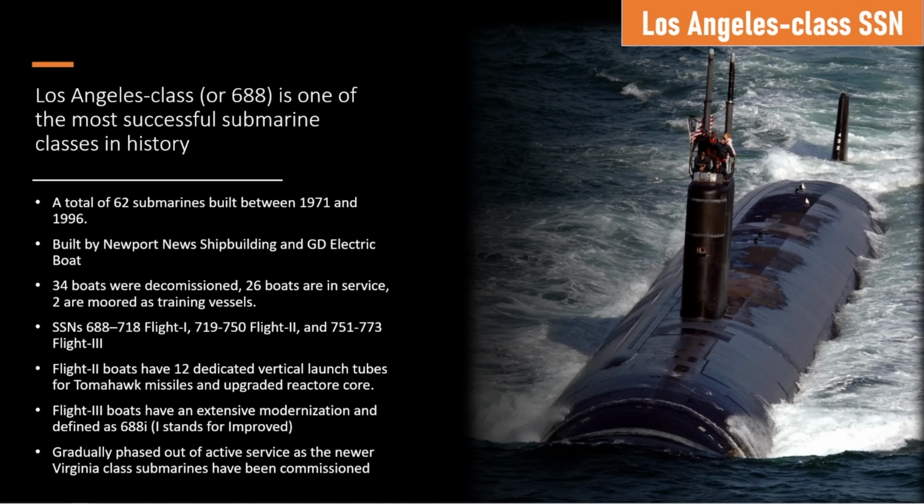They made a total of 62 of the 688 class, flights 1, 2, and 3, between 1971 and 1996. They're built by two shipyards, Newport News Shipbuilding and General Dynamics Electric Boat. That is actually broken up into two parts, EB is. You have the assembly building there in New London, but you also have the reactor side and engine room side assembly up in Rhode Island. So that submarine is made at two different locations and then assembled off the Thames River there in New London, Connecticut.